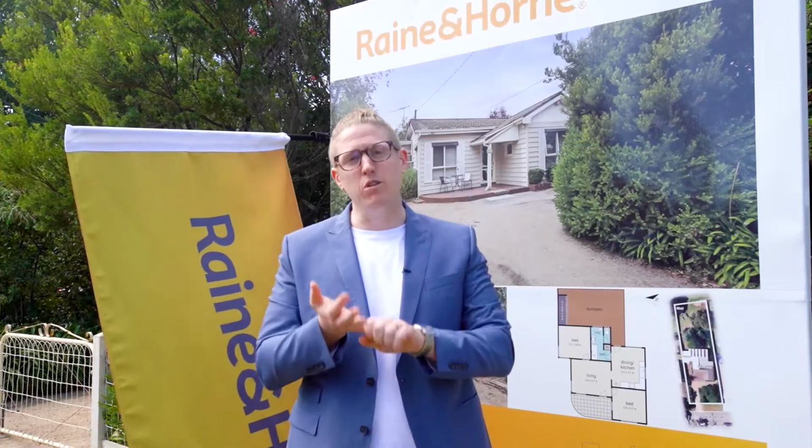So we've got ourselves a cute little house on a great block near the beach. It doesn't get any better than this in Capel Sound. If you're interested in having a look, give us a call.